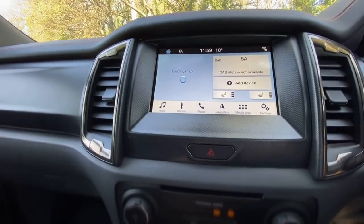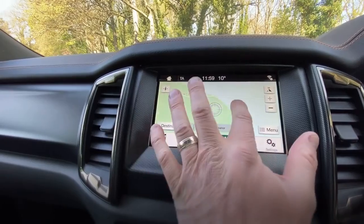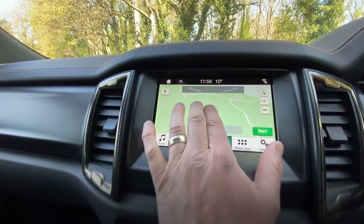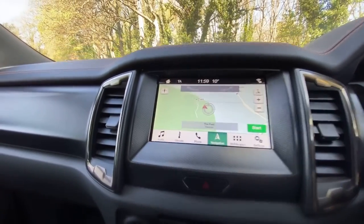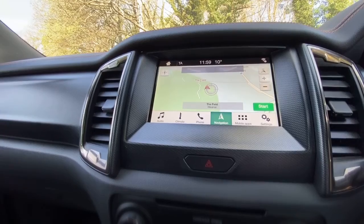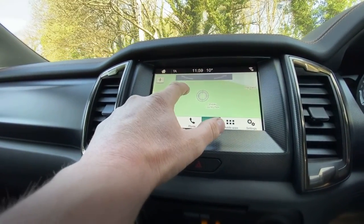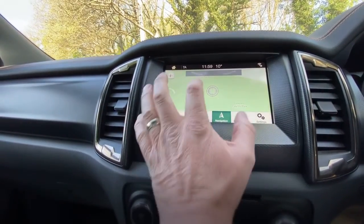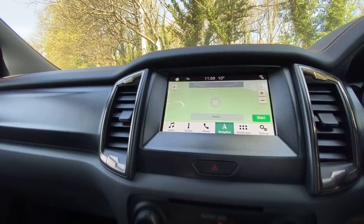Home screen is obviously a mixture of all, but there's your map. It does work like your phone, so you can move it around using your finger. You can zoom in, zoom out. What I quite like is on these newer systems, if you put a postcode in and it doesn't recognize it, you can pinpoint it by pressing it in like that, and then you can actually navigate to it as well, so that's quite cool.